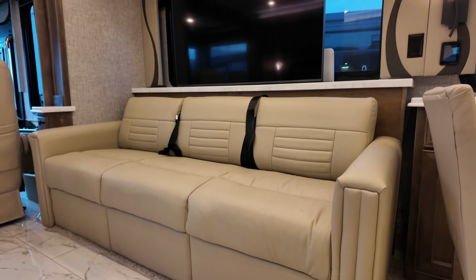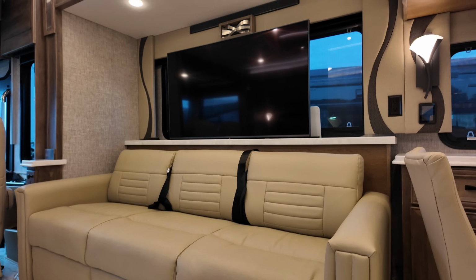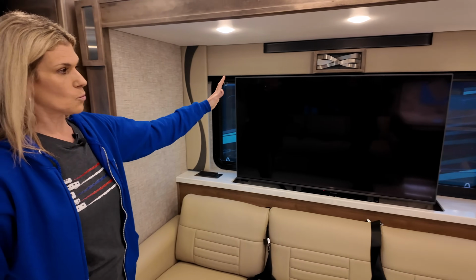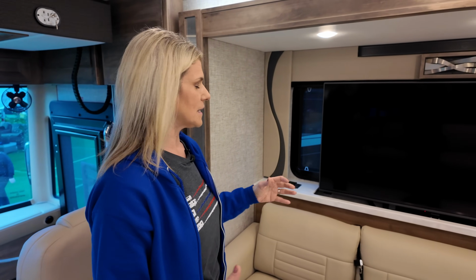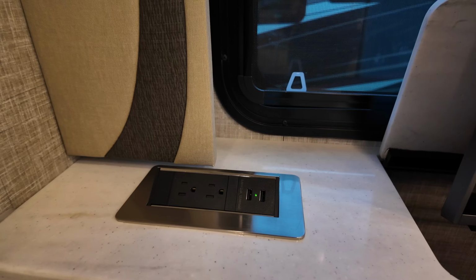You can option in this floor plan different setup. Right, so just because it's set up this way, you can still get other types of furniture. Absolutely. So you have a huge TV here. That's an LG TV. It's on a televator. So if you want, there's a huge window behind, put that down and you'll get all that interior light coming in. Here's your 110 outlets and some USBs.